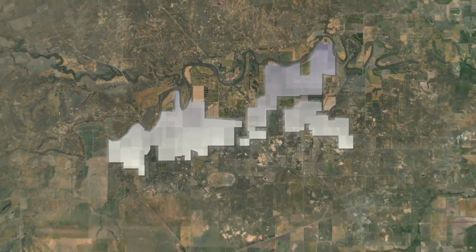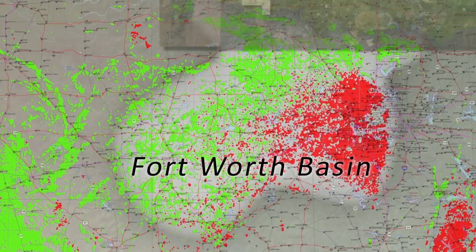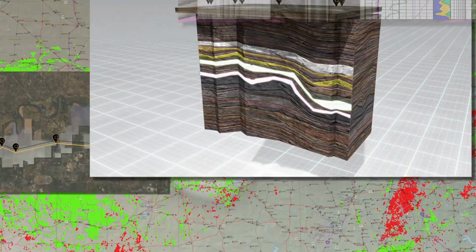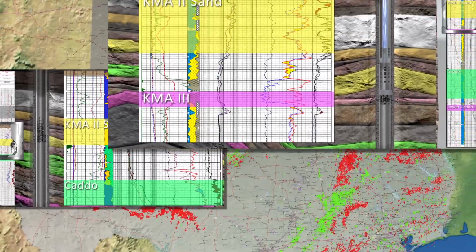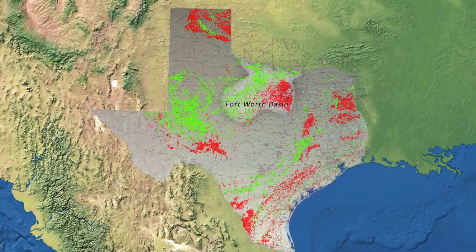As demonstrated, Extex has a sizable position in the oil window of the Fort Worth Basin that is known for stacked pay. The cross-section proves KMA pay throughout the acreage position, with additional areas of Caddo and Ellenberger potential. Through better understanding of local geology, modern-day logs, and utilizing best-fit completion techniques, we have been able to create a successful drilling program.